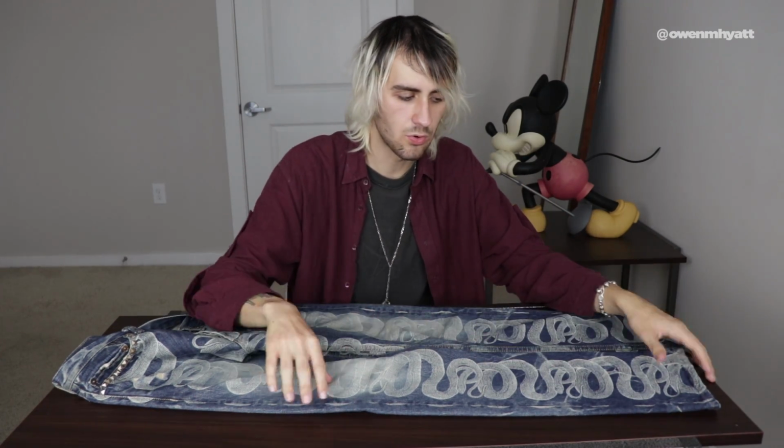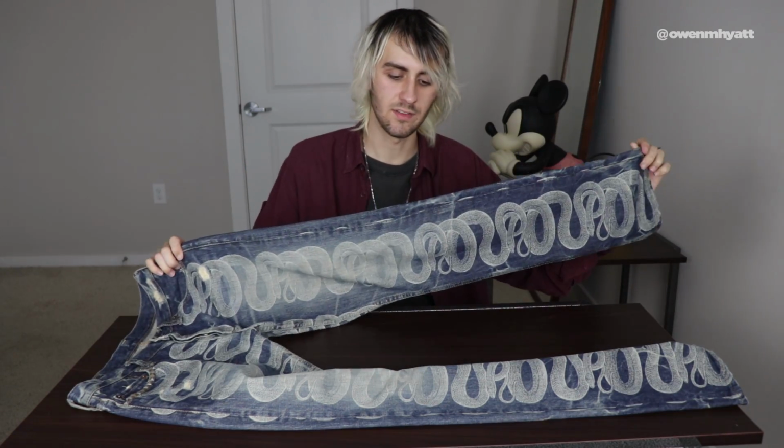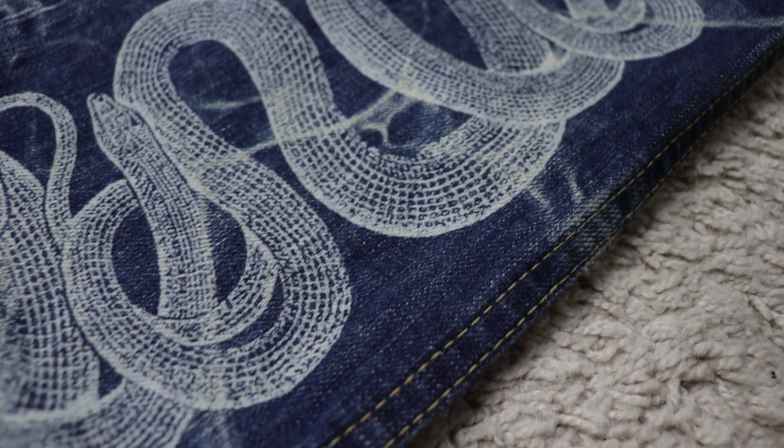And then another really cool aspect that's unique to every pair is, depending on the size and how it was manufactured, some of them might have a little bit of the pattern going up the seams on the inside and on the outside, but it does have the snake pattern uniquely placed around the jeans. They'll pretty much always have 2 going up the legs in the front and 2 going up the legs in the back. It just varies from pair to pair exactly where it's placed.